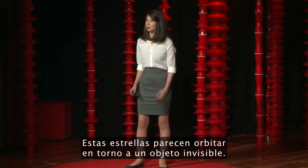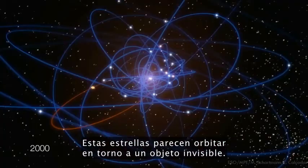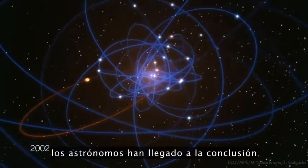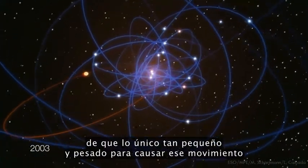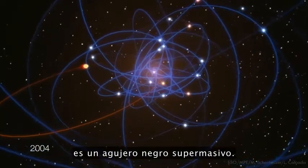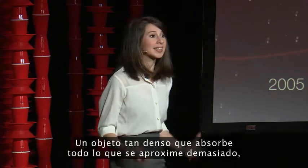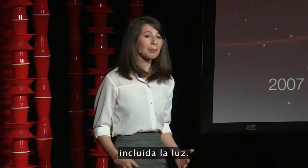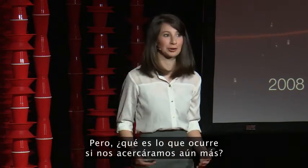These stars seem to orbit an invisible object. By tracking the paths of these stars, astronomers have concluded that the only thing small and heavy enough to cause this motion is a supermassive black hole, an object so dense that it sucks up anything that ventures too close, even light.